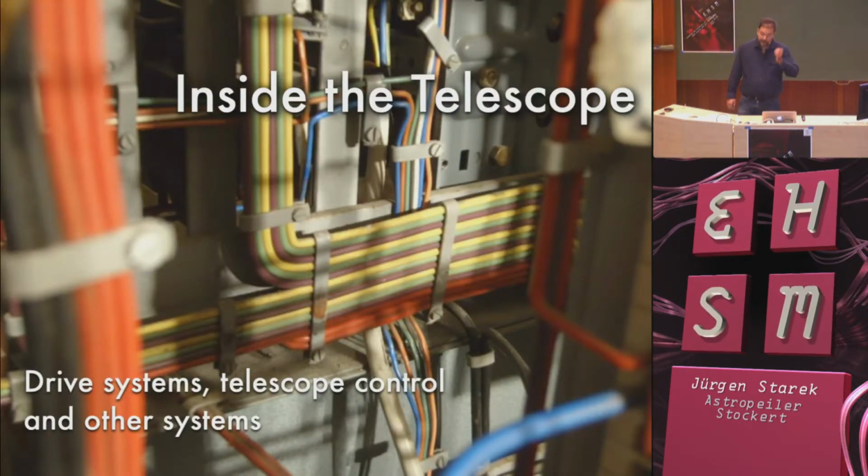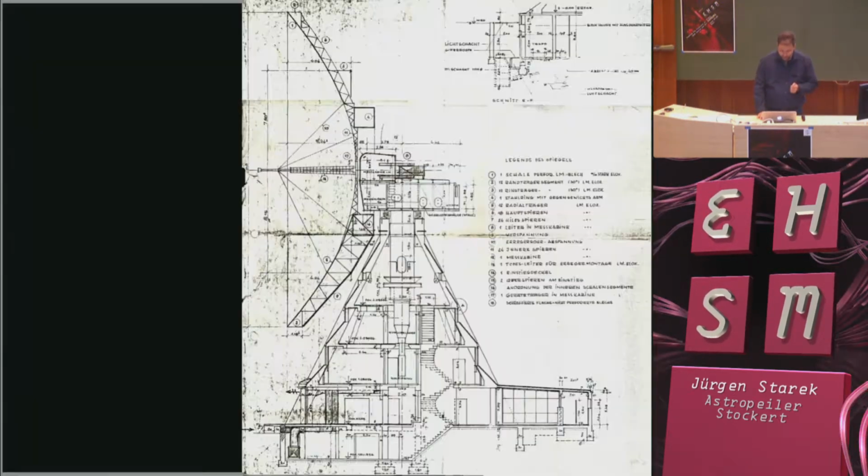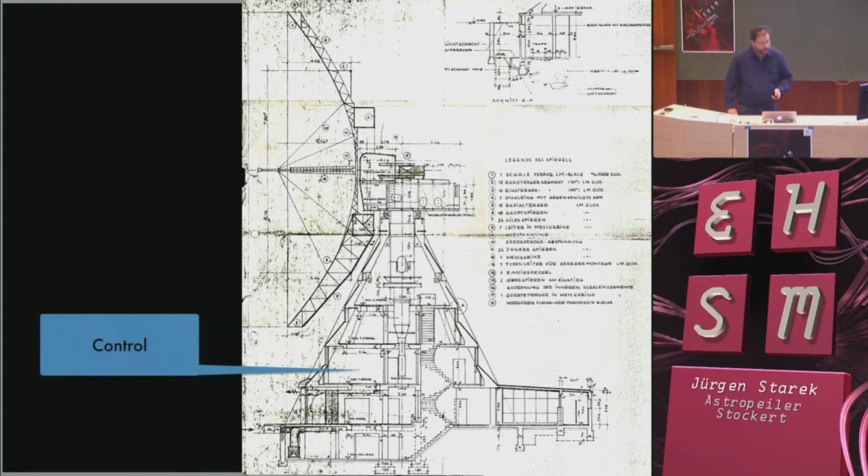Okay, so let's get to the more technical aspects of the entire system and take a look inside the telescope at the different systems that we're using. I'll be using this original drawing of the scope to give you an idea where we are in the following slides. And let's first take a look at the control systems which are in the first floor. So this, by the way, is ground level. Here's the entrance.